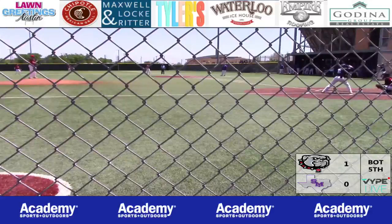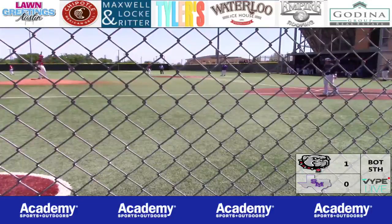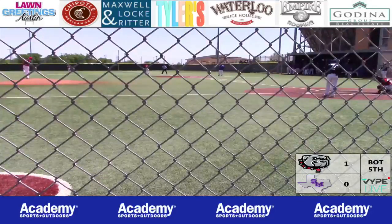As Colopy gets set, and here's the pitch. As that's going to hit the dirt way in front of home plate, and that'll be ball two. And I say dirt, the turf, if you will, so you can't see anything fly in the air.